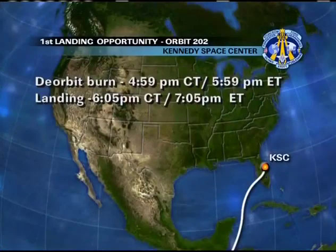But with the end of mission +3 consumables at our disposal, and the fact that we've got 2 KSC opportunities tomorrow and the great Edwards weather, we're only going to look at KSC for our end of mission tomorrow. And maybe it's a good time that we can go ahead and show you those ground tracks.